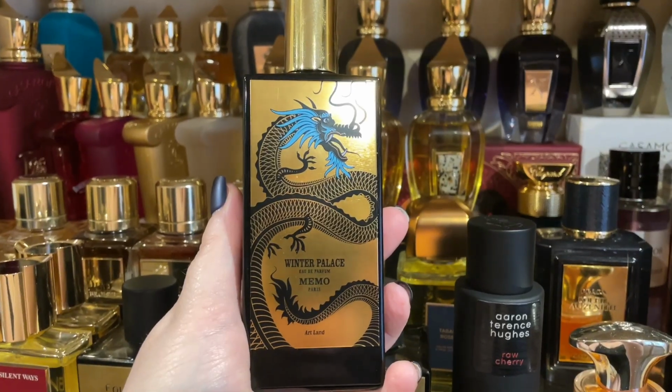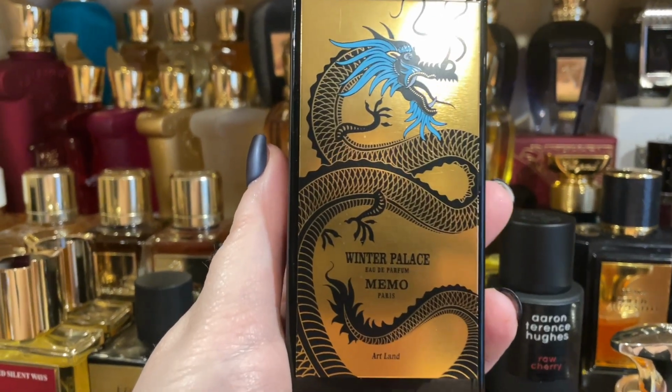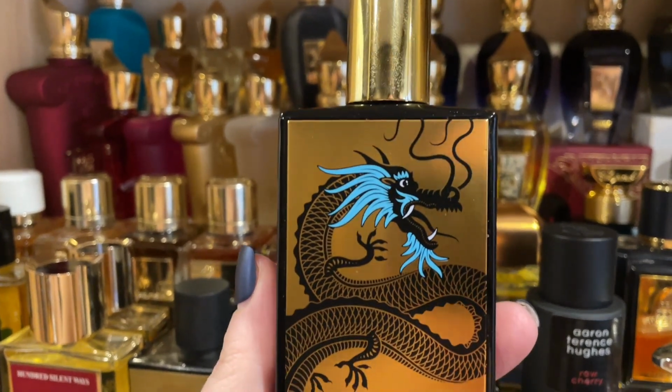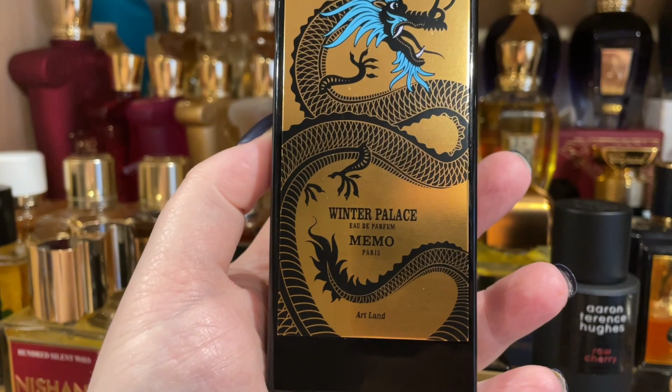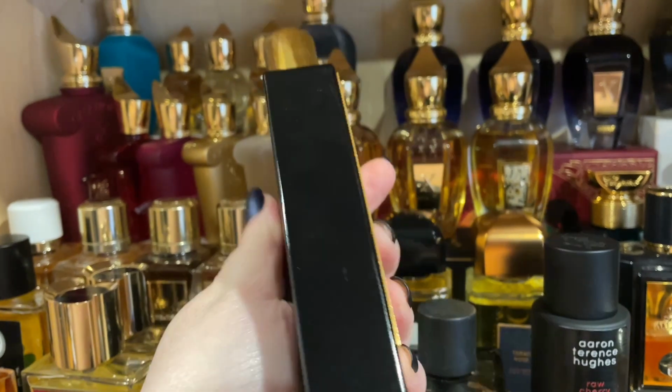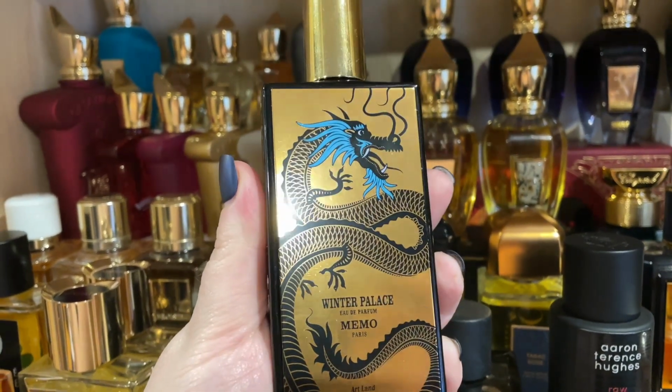And so I want to start with the House of Memo, and I've mentioned many times that I absolutely love how their bottles are created and how they're presented. To me, they're works of art. And out of the three bottles that I have, to me, the most beautiful bottle is Winter Palace. I absolutely love this bottle, starting with the fact that it's black. Black is my favorite color. I love this beautiful dragon on the front. To me, this is beautiful. And of course, the actual fragrance inside of this bottle is stunning as well.